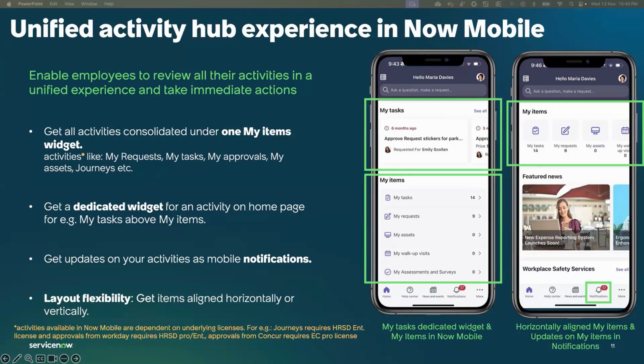Okay. So like I said, your employees would get all their items or activities consolidated into one widget, which is My Items. These items or activities could be your My Tasks, My Requests, assets, walk-up, journeys, and all other items or activities that you may have a license for, or you may have plugins for. For example, for journeys you may require HRSD Enterprise. If you have HRSD Enterprise and you have journeys set up, you may be able to see those journeys under My Items. Even though My Items comes as a standard available feature, available for all our customers, there are some exceptions.